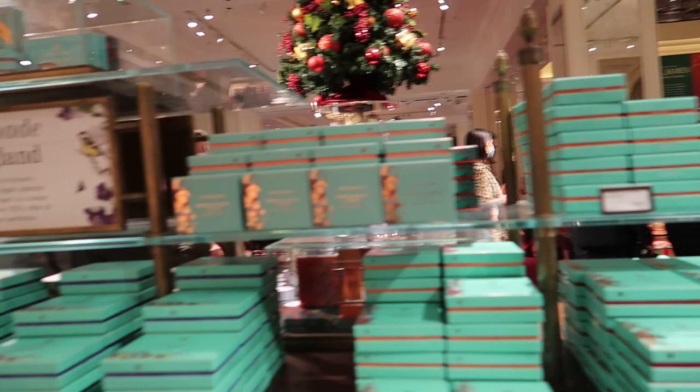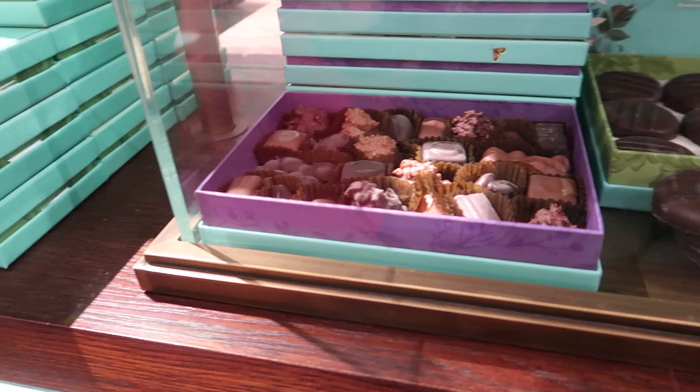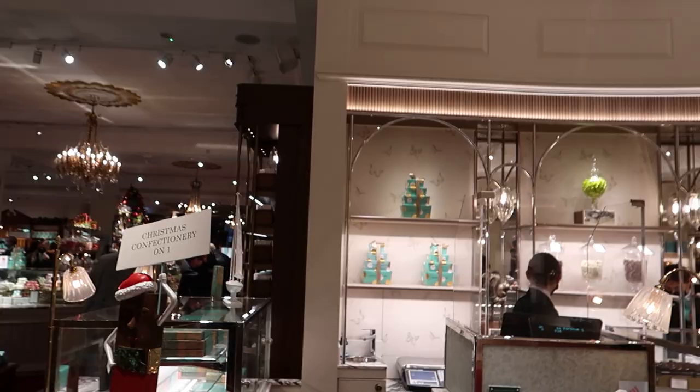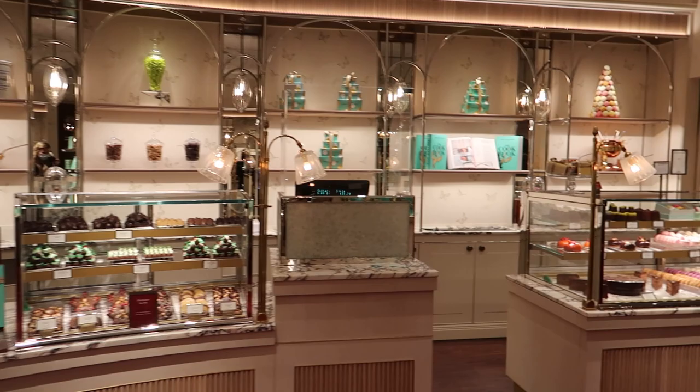But we've got handmade chocolates. Here's an example of some of the gorgeous treats. I love peppermint creams. They are one of my favorite things. But yeah, let's go and have a look at the really fancy ones. So we are in the gorgeous, I keep saying gorgeous, I need to think of some other words, guys, but there is no other way to describe this, confectionery section.